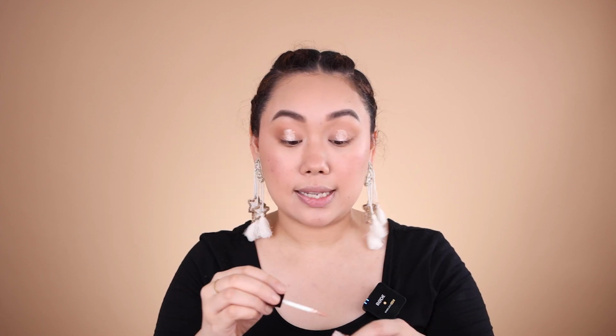This is a quick set shadow, so you have to work really, really fast with this. I am only going to use my fingers to just blend this out fully. Now we're going to move on to the Huda Beauty Legit.